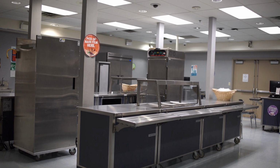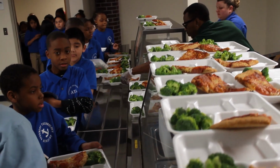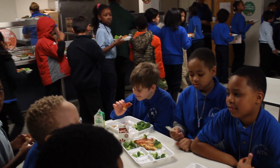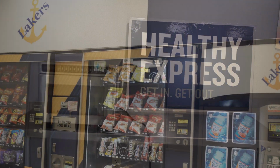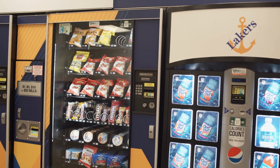This is our servery where students will come in to pick up their lunches. We'll have a hot lunch meal every day for students, as well as a sandwich cold lunch option and a salad bar for students to make their own salads in. There are also 7 microwaves for students to use to warm up lunches they bring from home, as well as vending machines for students to purchase things like juice and water.